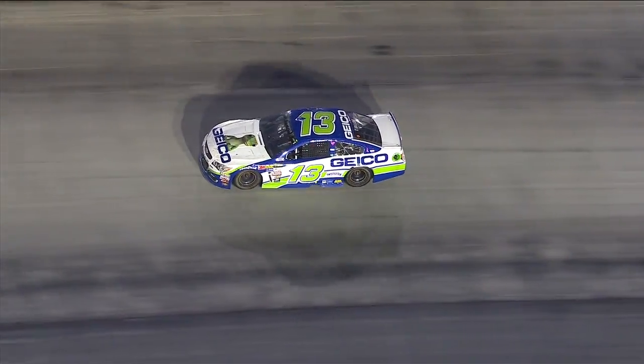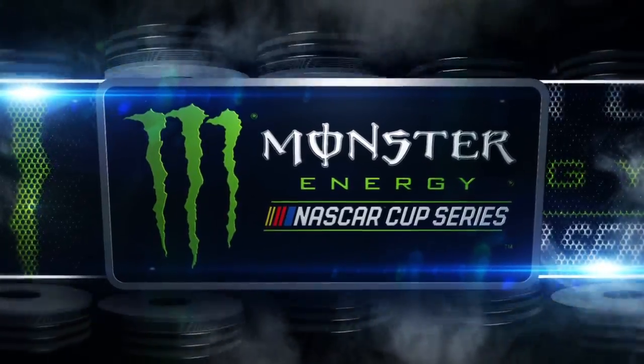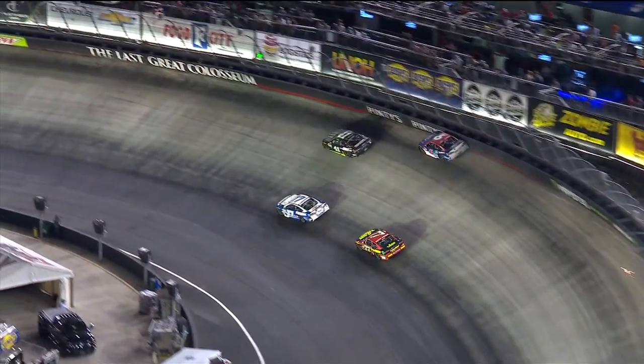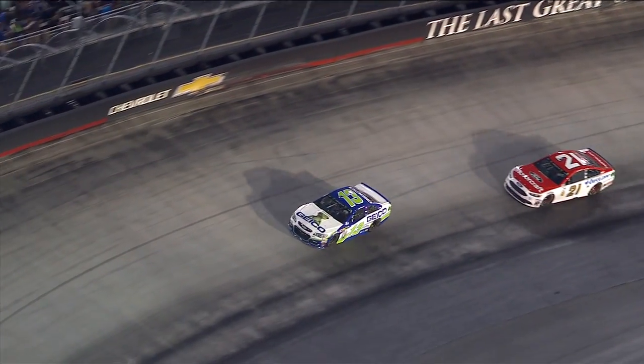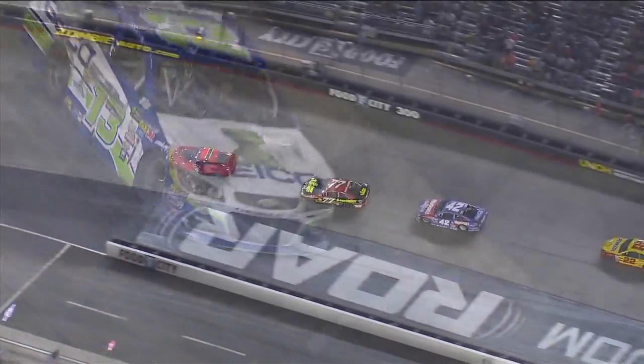The 6 also got into the wall, so Trevor Bayne also having some issues under this green flag run. There you see him up against the wall. He looked like he had a tire going down. We talked about brake heat potentially melting a bead. This is the longest run of the race. About 94 laps on the green flag. Hadn't seen that long. Could have melted a bead on the right front.